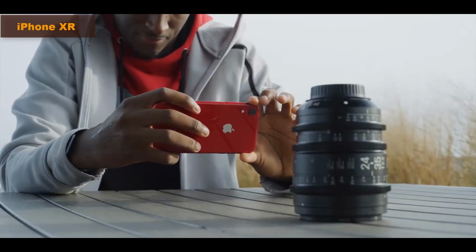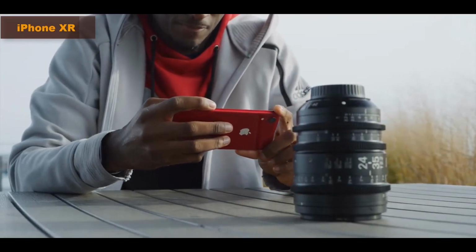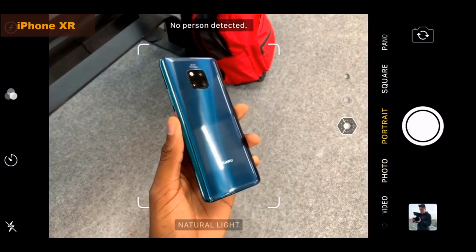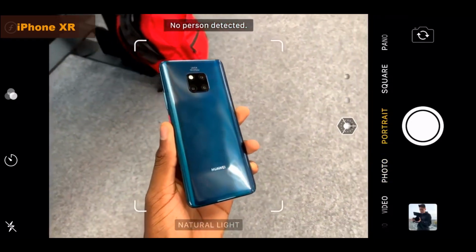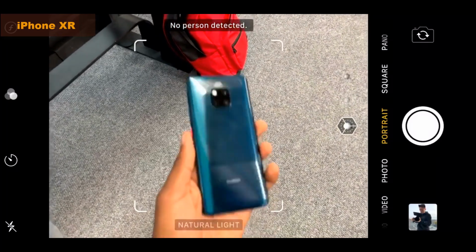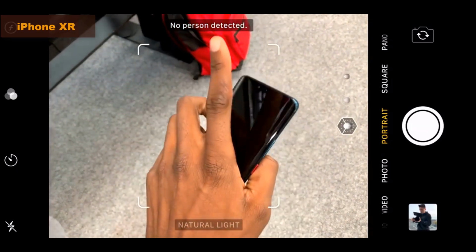And with that, Apple has limited it to photos of human faces only. So if you try to take a portrait mode of anything else, it won't work. It'll tell you it's waiting for a person to be detected. So that's kind of a bummer. No portrait shots of objects, which I started doing more on plenty of other Android phones, but that's the price you pay in Apple's world.